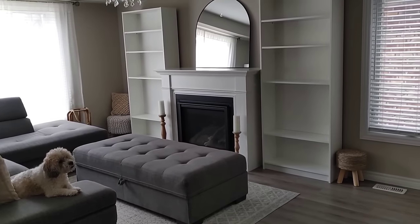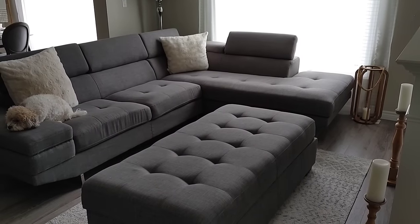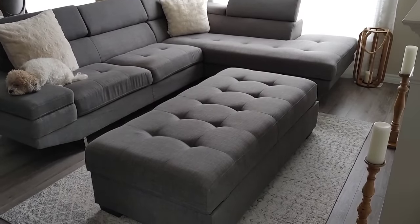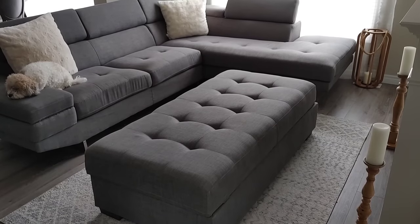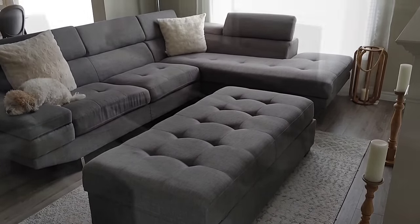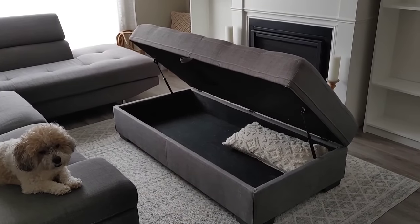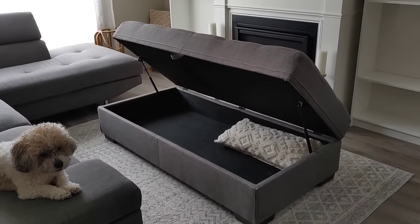I don't know about you guys, but I just like to remove everything and give it a good clean. I did vacuum our couch and ottoman. And I've had this couch set for 8 years now. It's not my favorite just because it is so large, but I really love how big the ottoman is, and I love to store pillows in this.